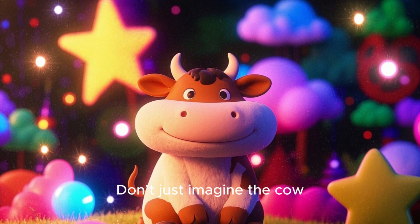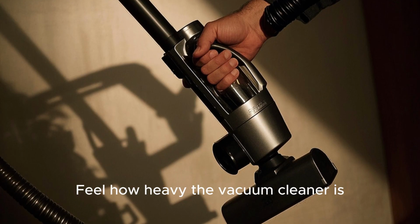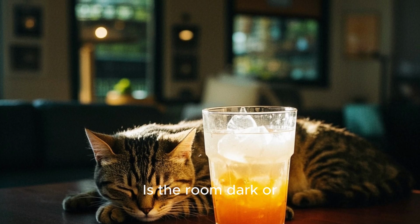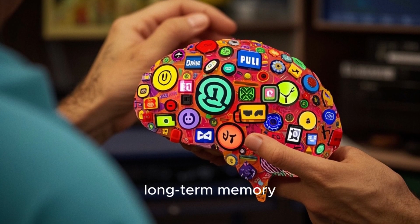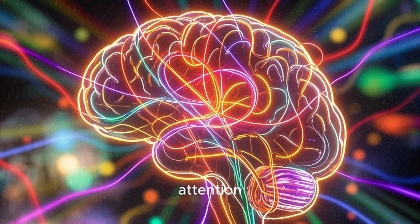Another secret, use emotion and senses. Don't just imagine the cow. Hear it moo. Smell the milk. Feel how heavy the vacuum cleaner is. Is the cat purring? Is the glass cold? Is the room dark or bright? These extra sensory details lock the word into your long-term memory. The more senses you activate, the more your brain pays attention.